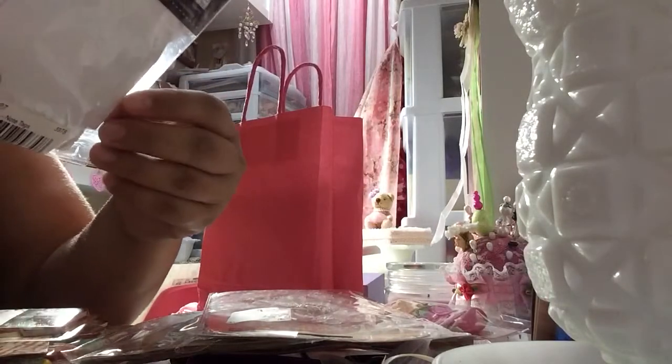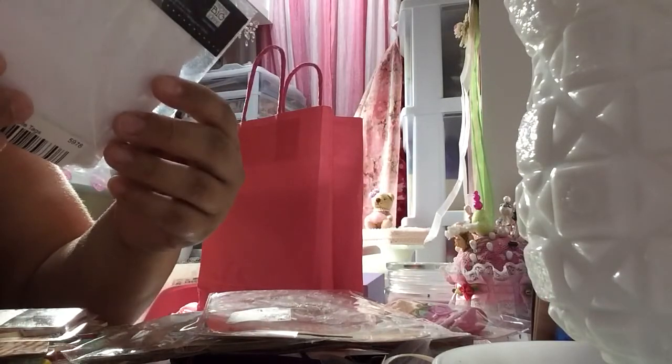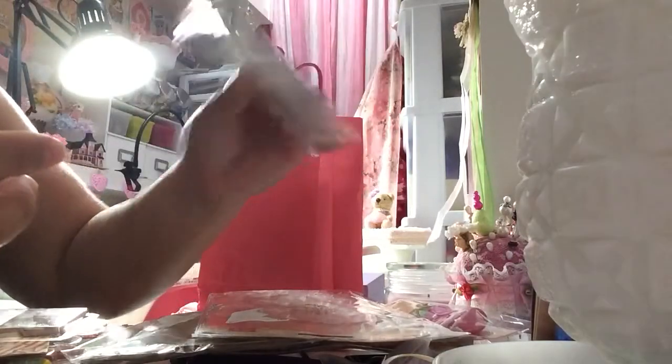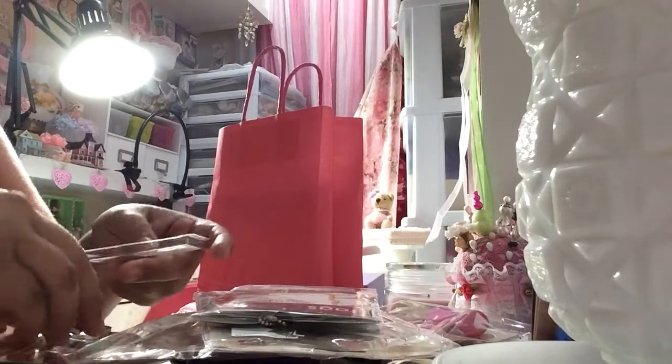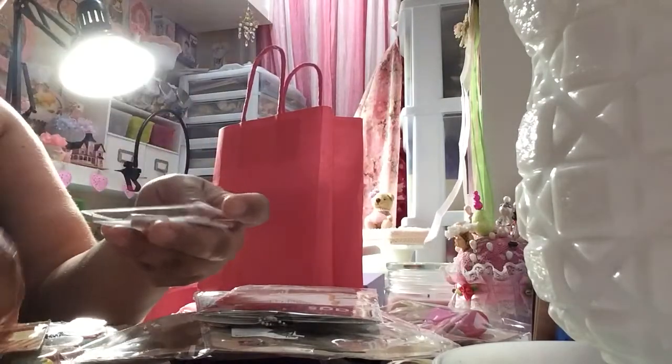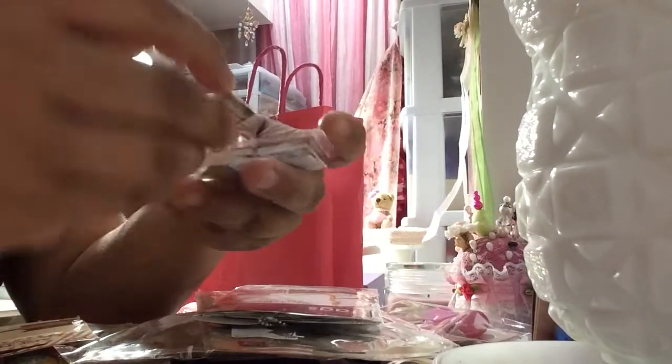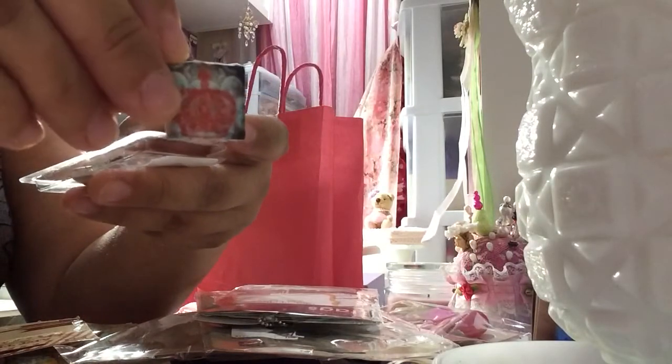And she sent me die cuts from Me and My Big Ideas. Tags, journaling tags. And that package is open and has tiles. Has different tiles and I love it. So vintage. Love it.